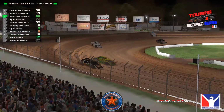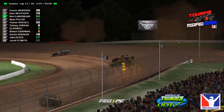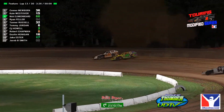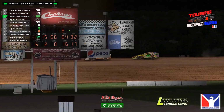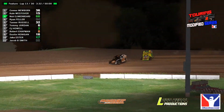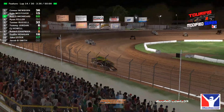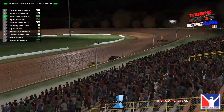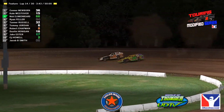Clinkenbeard trying the bottom side again through 3 and 4. These drivers are happy just running right through the middle of the slick line starting to develop on the entry into turn number 1 and 2. So you've really got to set yourself up for the bottom side. I'm surprised that nobody has taken their modified upstairs and tried to dance with the devil on the top side. Clinkenbeard and Westover once again.